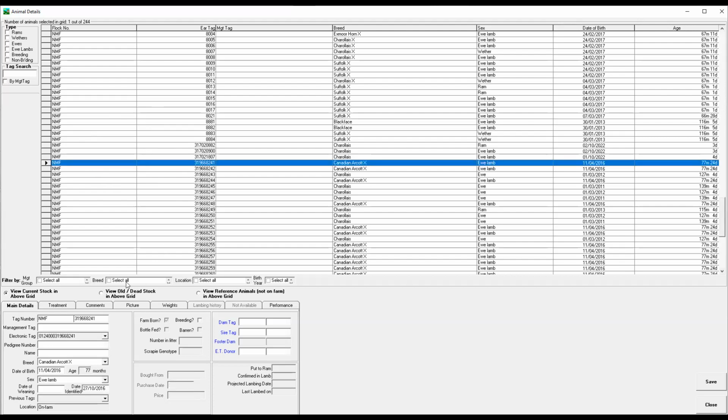So again, if we select this guy, you see the NMF is the flock number, and it is the tag number, and it is the electronic tag number, the RFID chip, which is the same last 9 digits. Okay.